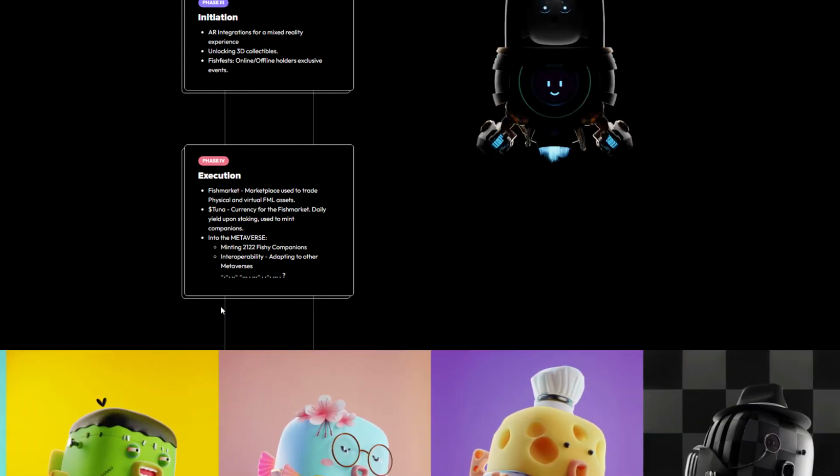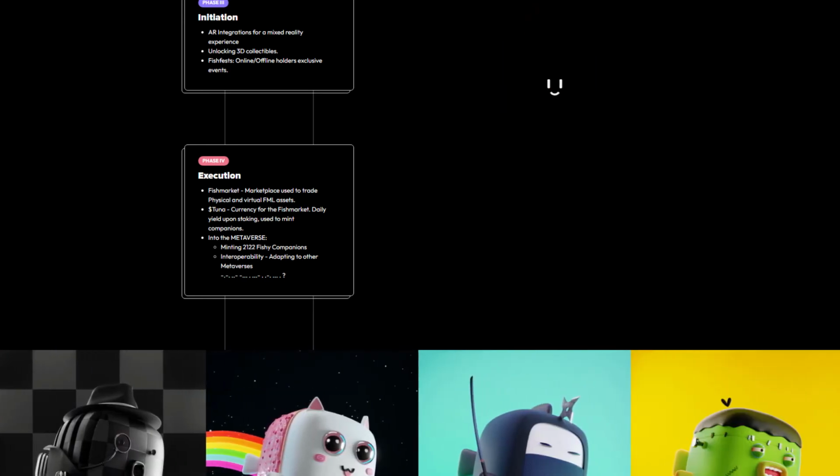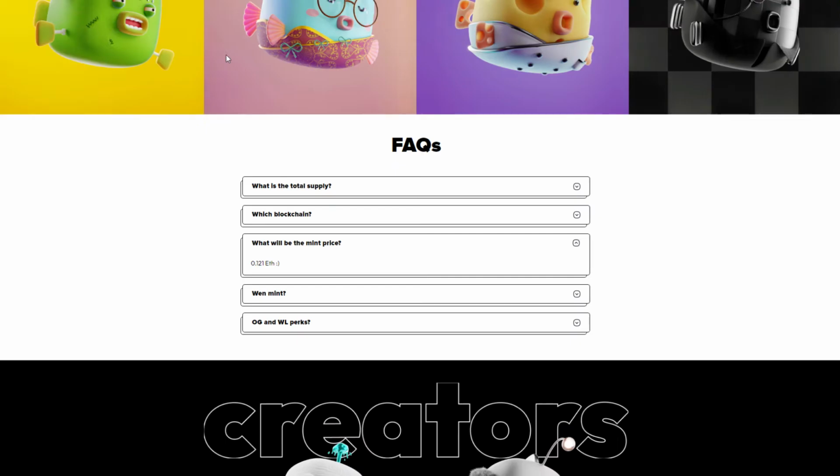And decoding the last piece of Morse code on their site, this does say the Cube verse, which is going to be the name of their metaverse.